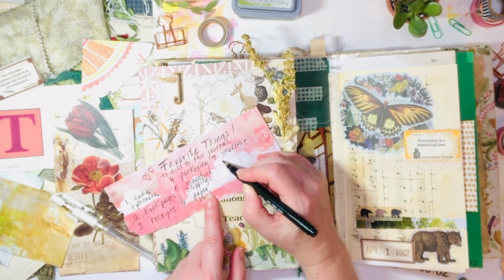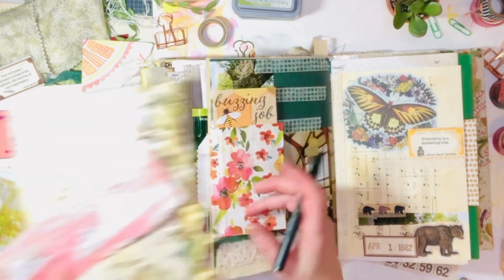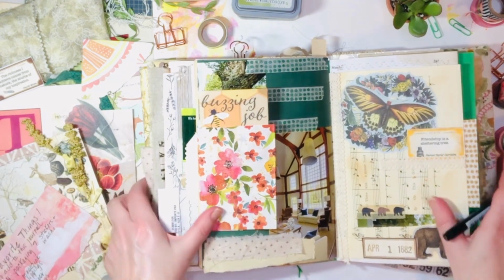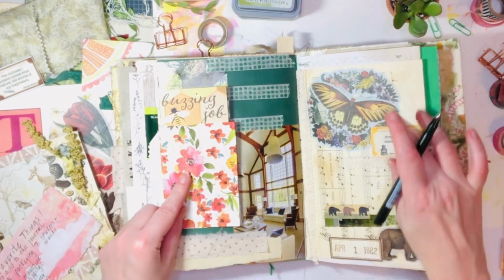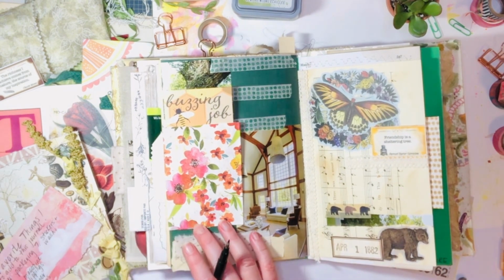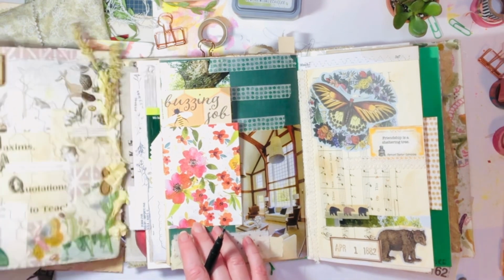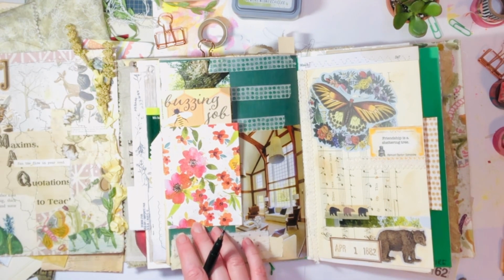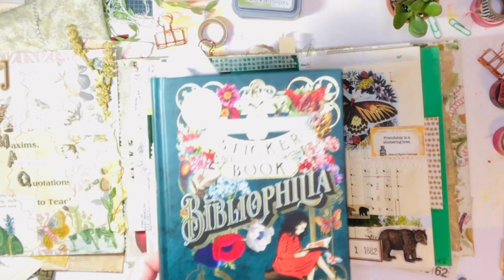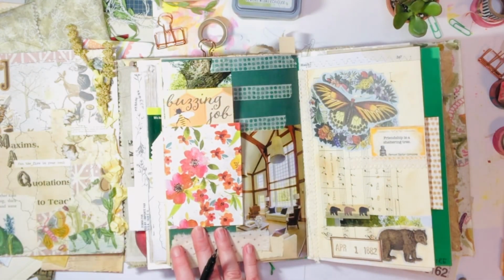Number 7, I think, is tried and true for me, and that is stickers, and I'm just kind of putting that together with washi. In this particular junk journal, I bought another antiquarian sticker book and really had a great time with that. So I've done a lot of, oh yeah, here it is actually. This is, I think, one of the newest ones.